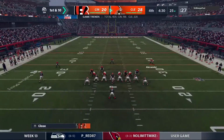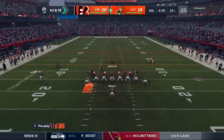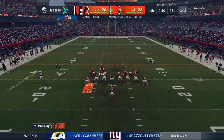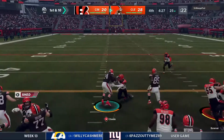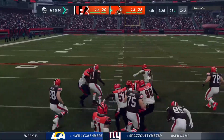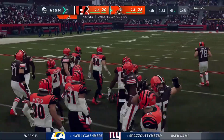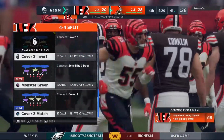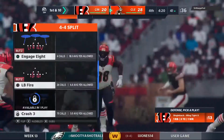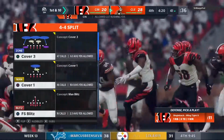The Browns drive about to get started. There's still plenty of time here in the 4th quarter. Just a 1-possession game, down 8. They'll be looking for the touchdown and 2-point conversion. A field goal here on this drive does very little at this stage. And they get him down, but not before he takes it across the 40-yard line. That play going for 16 yards to start the drive, first down.